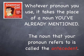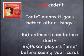The noun that a pronoun refers to is called an antecedent. That's spelled A-N-T-E, not A-N-T-I. Anti with an I is a prefix meaning against, as in antisocial. Anti with an E is a prefix for things that go before other things. Antemortem means before death, for example. So the ante with an E in antecedent makes sense because it refers to the noun that goes before the pronoun.